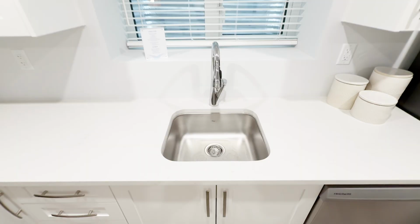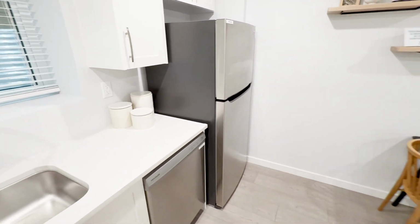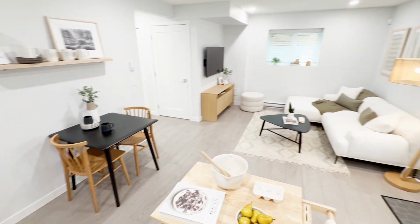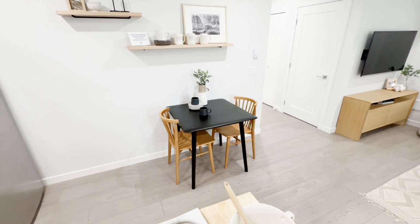Still great finishes, very simplistic, and you have everything that you need, including the fridge and the washer. And then of course, this is your living and dining area. That right there is quite a small table.